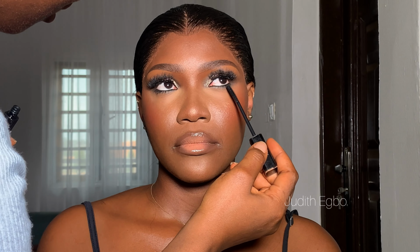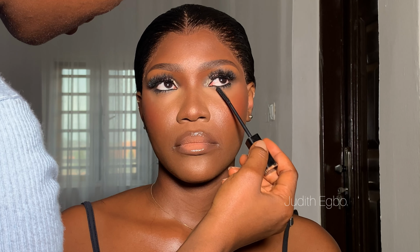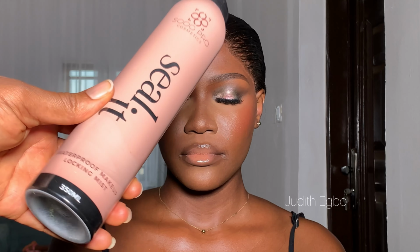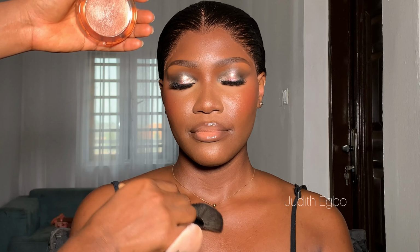So I'm using my Wink Beauty mascara. This is a mascara I use all the time because it does the job and it has a tiny wand. With this mascara, you can hardly go wrong or get mascara all over. So I'm using the Sopro Seal It spray, just to seal everything together. Guys, if you don't have the spray yet, you are sleeping, get the spray. And I'm using the Cocoa just to glow her body. And this is the finished look. I hope you enjoy it.